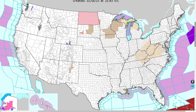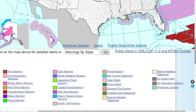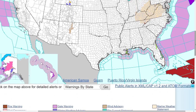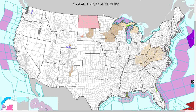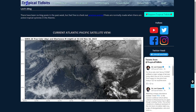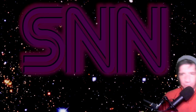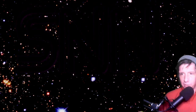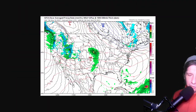Here's the weather.gov map, and we've got all kinds of warnings up the Atlantic coast there. So storm warnings there as that low meanders its way up the east coast. A lot of wind warnings in the forecast. Let's take a look at some forecasts here from tropicaltidbits.com. Tropicaltidbits.com. It's where we typically show our forecasts. So go visit them. Go tell Dr. Levi Cohen that we said hi. Tell him Smash-O-Mash sent you.